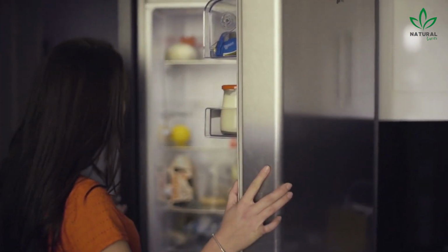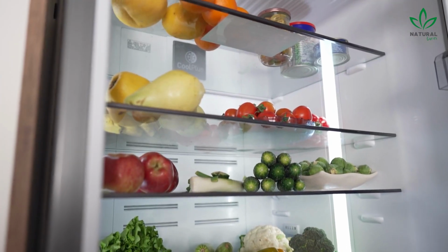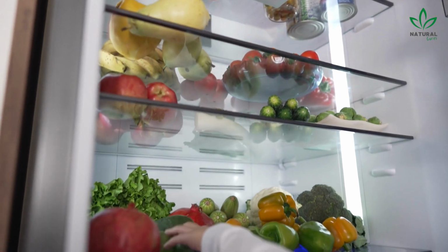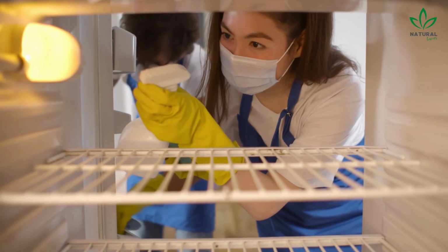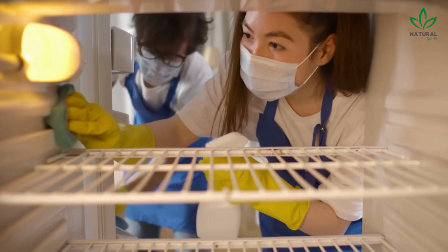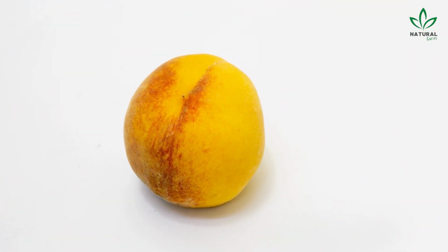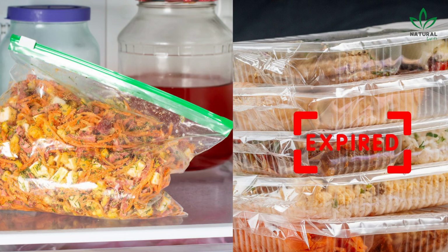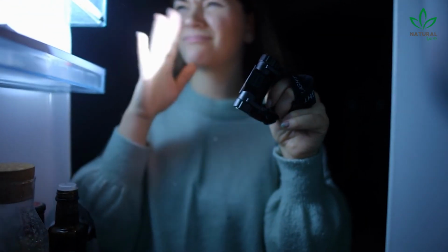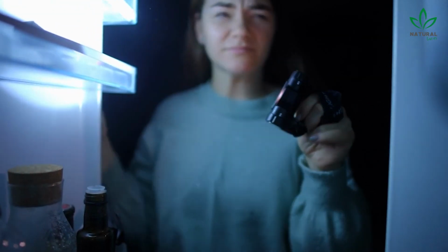Isn't the refrigerator just a must-have in every home? It keeps our food fresh and tasty, but we know that dealing with unpleasant odors after cleaning can be a bit tricky. Even when you've given your fridge a thorough clean, those stubborn smells may still linger around. It's all because of the natural decomposition process of food. Expired or poorly stored items can release foul-smelling gases and end up contaminating your beloved appliance.